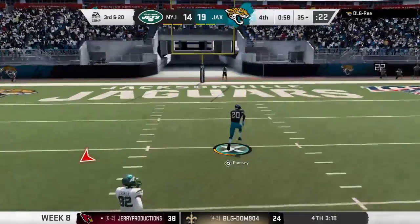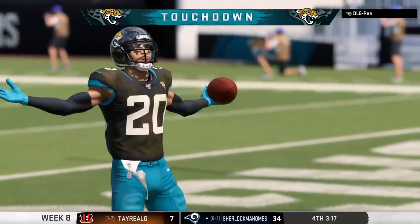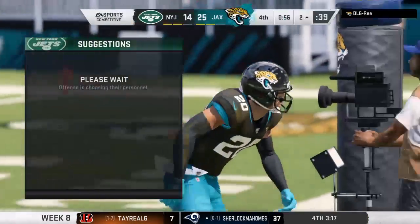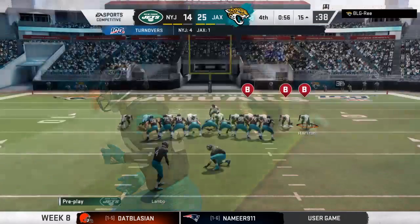Taking it right down Broadway. And they will score. It's a Jacksonville touchdown. Now, that was a beautiful play. A pick 6.